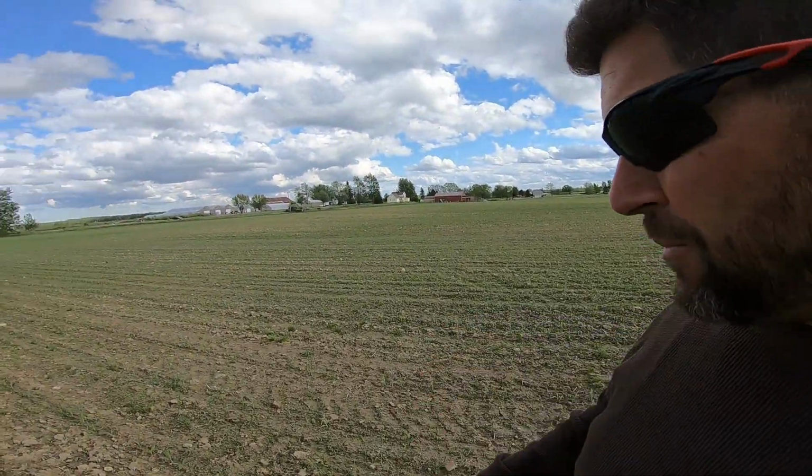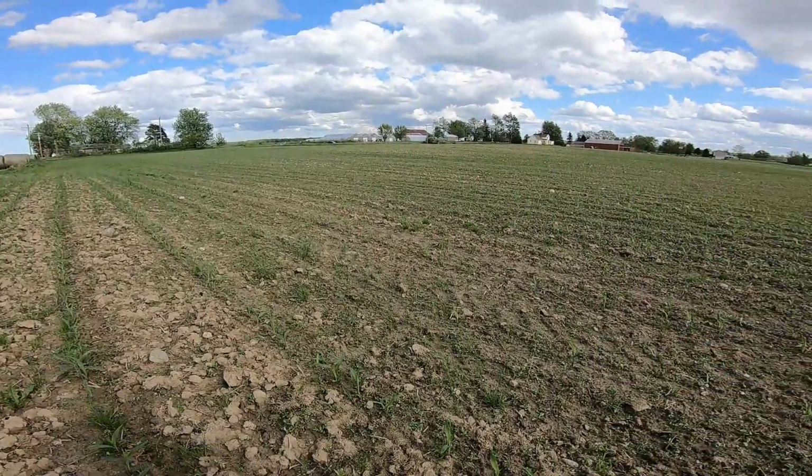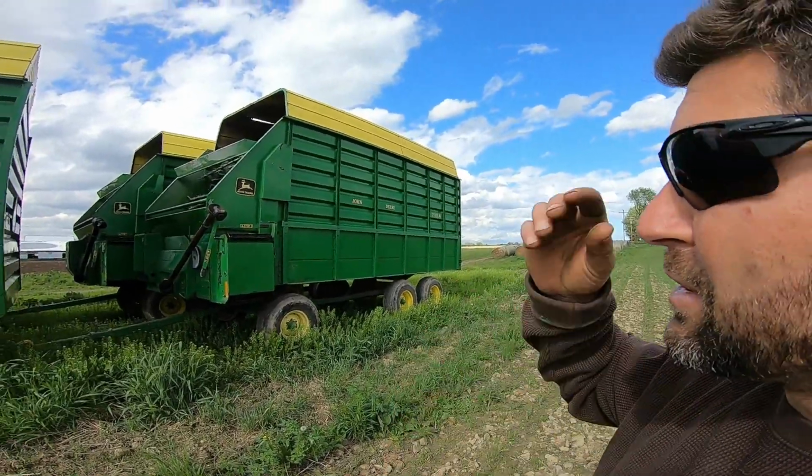So we'll get this sprayed up, but I mean, we really poured the fertilizer to this corn this year, and the planter really laid it in there for it being an old planter, so we're pretty happy about it. Rocky sucker. I was out here picking rocks, but I got most of them. You never get them all.